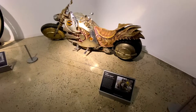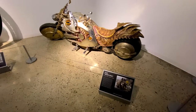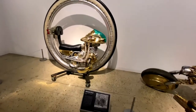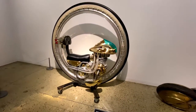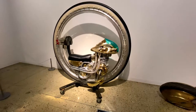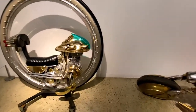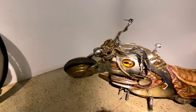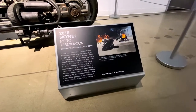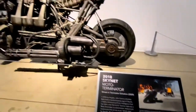Also on show is the 1969 Boris bike, driven in Men in Black in 2012, and a monocycle, also ridden in Men in Black 3. In 2009, this 2018 Skynet Motor Terminator was driven in Terminator Salvation.